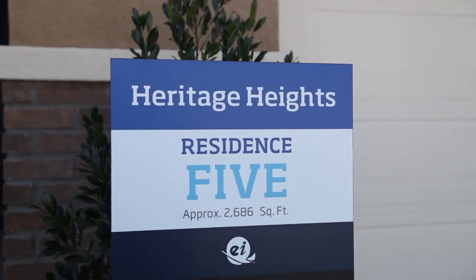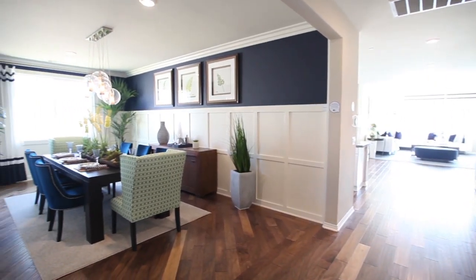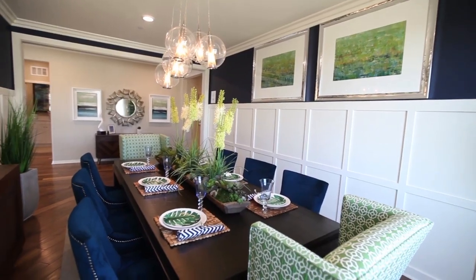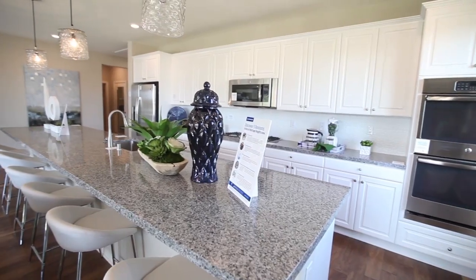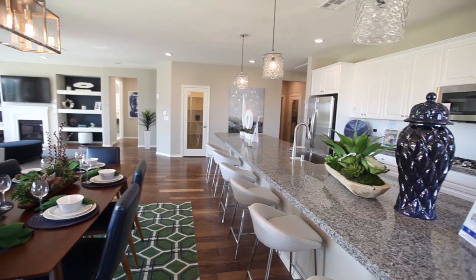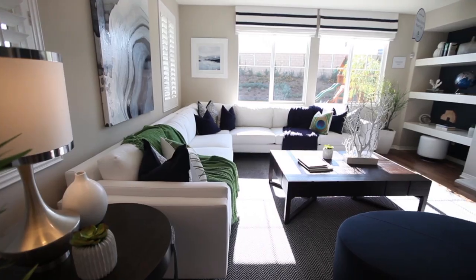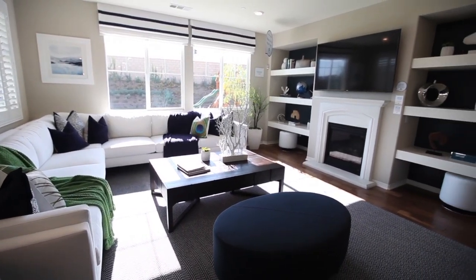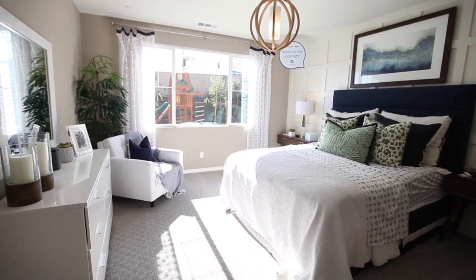This community of single-family homes offers 5 innovative single-story floor plans featuring approximately 1,678 to 2,686 square feet of living space, with 3 to 5 bedrooms, 2 to 2.5 bathrooms, and 2 bay garages. The homes at Heritage Heights come equipped with Lennar's Everything Included package, featuring stylish upgrades included at no extra cost, such as stainless steel appliances, granite countertops, fireplace in the great room, and so much more.